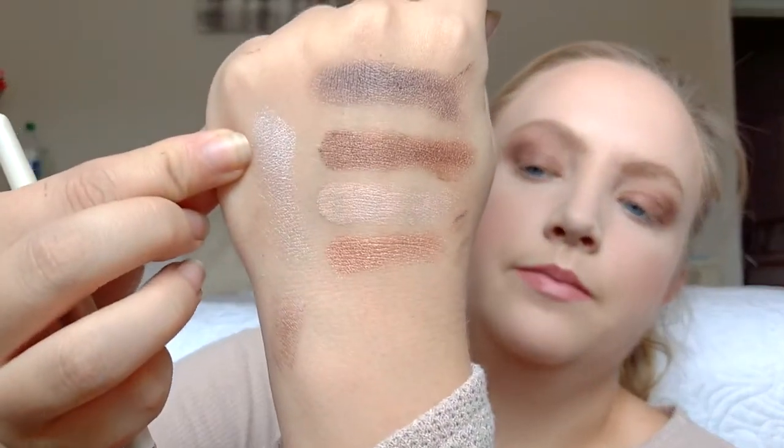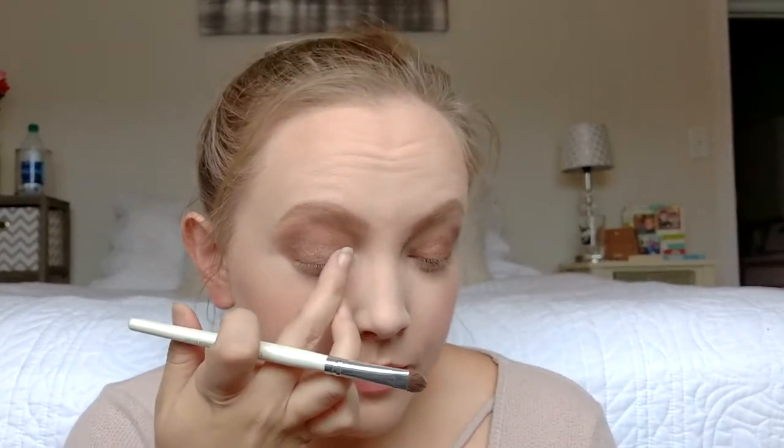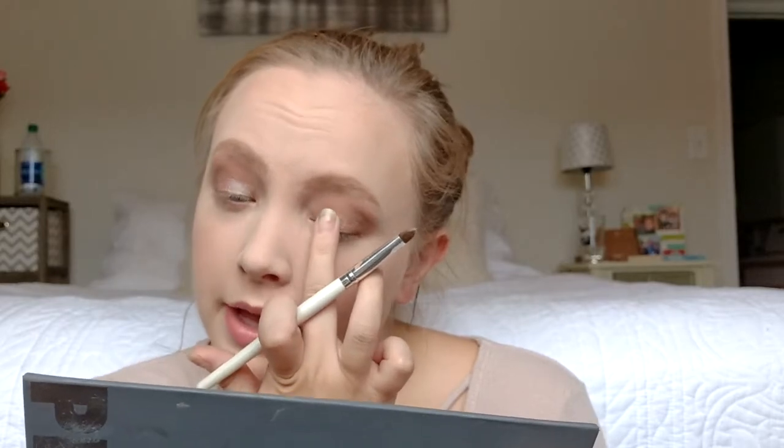Let's see. So it's that color right there. Let's see how this shade performs, because I don't think I've ever actually used this color. Finger. Okay, that's better. Not sure how much I actually like this color. It has like a blue undertone, or like a blue duochrome. Maybe it's purple. It's kind of throwing me through a loop. Okay, I don't know how much I actually like that color.